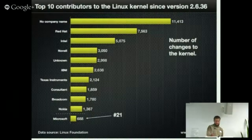So this is what I mentioned, the contributions of Red Hat to the Linux kernel. You see Red Hat is number one, followed by Intel, Marvell, IBM, and there is even Microsoft on the list, number 21, contributing to the Linux kernel, which might be a shock to someone. But that contribution is primarily to Hyper-V virtualization, to enable Linux to run as a guest on paravirtualized Hyper-V systems, which are Windows 2008 Server and above.